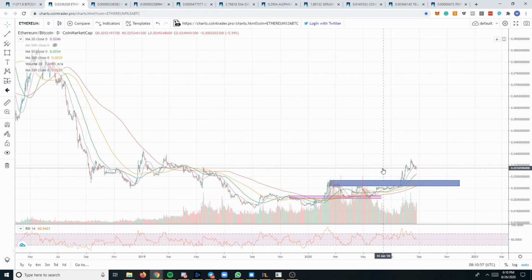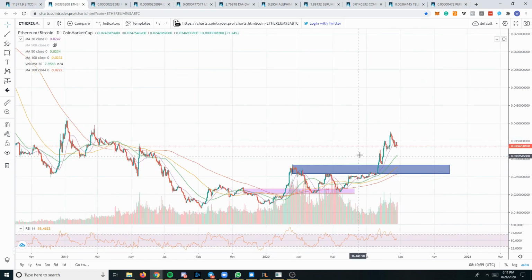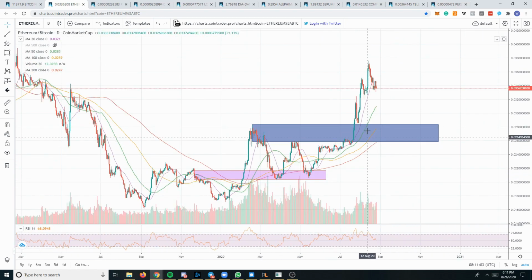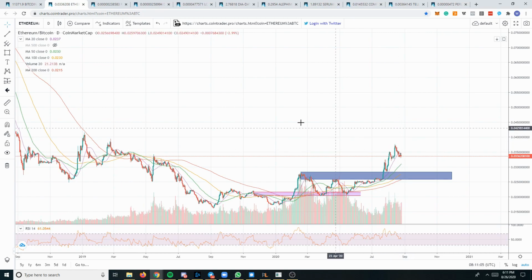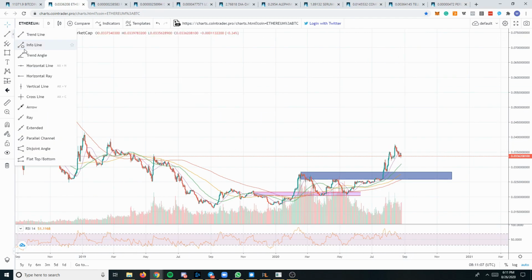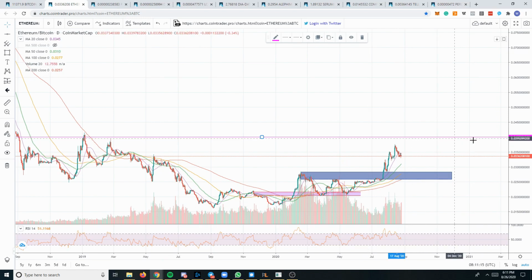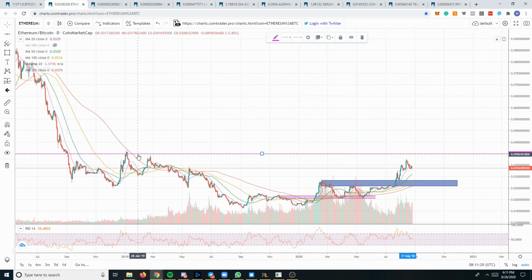Overall, in terms of network activity, if you can use that as a gauge of where the price should be, I still think Ethereum is quite undervalued. Nevertheless, investors aren't always so rational in looking at these things, and we will come to key price levels such as the 0.04 level, where one Ethereum will buy you 0.04 of a Bitcoin.